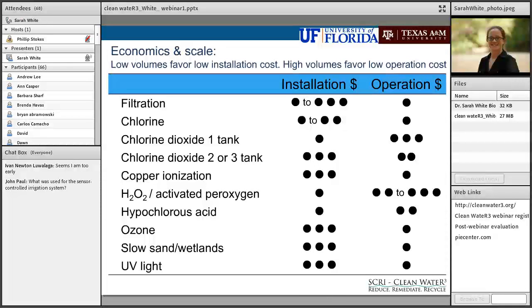And if you look at this system, if you have an operation with low flow volumes, it may not cost as much for you to install a system. But if you have a high volume of flow and lots of water moving through your system, it may cost more to install, but it'll cost less to operate. You can look through each of these and see which one you might be interested in, see installation cost and operation cost, and make an informed decision on what you might want to work with.